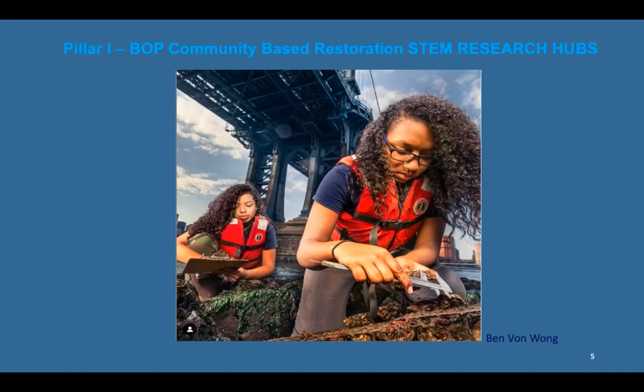Pillar 1 within iTest deals with the STEM Research Hub, and you can see students here underneath the Brooklyn Bridge conducting research, doing measurements on oysters, water quality, and species within New York Harbor itself. We've seen some growth within some of the species coming back because of the cages which we put in and some of the critters that then circle around those cages to survive.